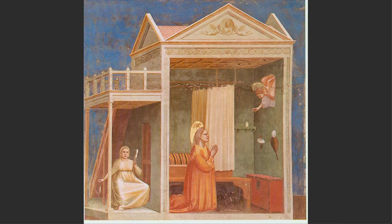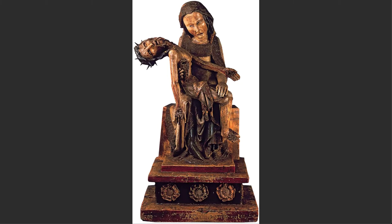All right, let's look at a sculpture from the north. Also, it is a very different thing than what we're used to. This is called a Vesperbild. It's also called in Italian a Pietà, which means pity. It is a representation of Mary holding the dead body of Christ after the crucifixion. It's made of wood and it's painted. It's not huge and monumental. It's a small altarpiece sort of thing.